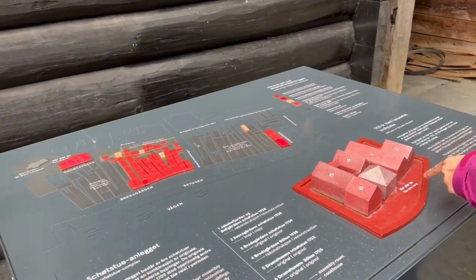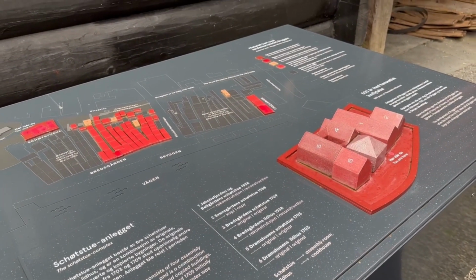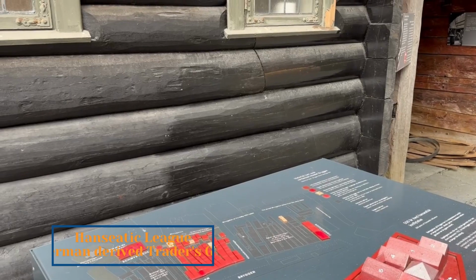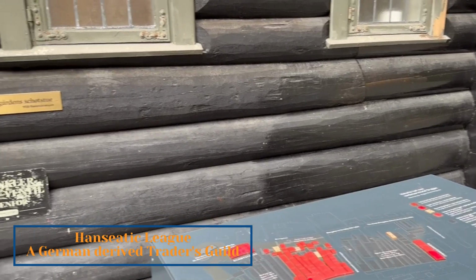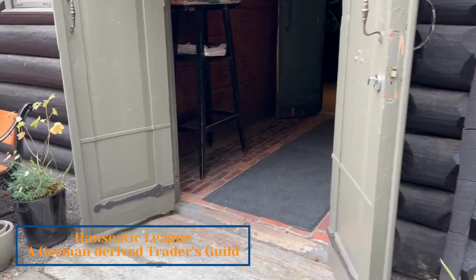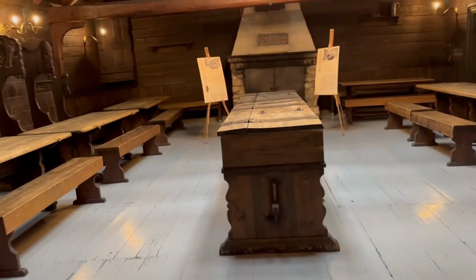It's so close to English. Yeah. All right. So basically, what is this museum, Ingrid? It's the Hanseatic. This is also part of the German heritage that was in Norway. So we'll let you know how it is. We just came from up here, down from here. Looks like a meeting hall.